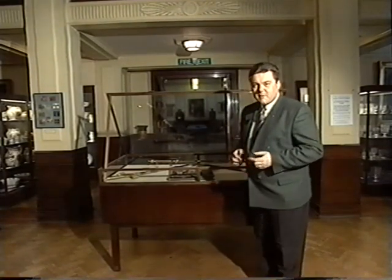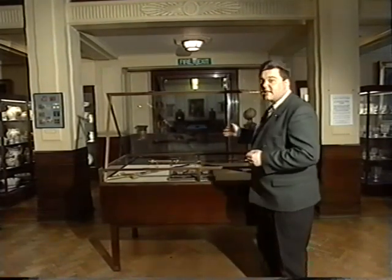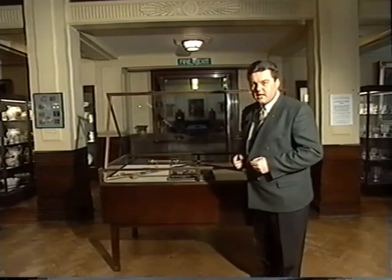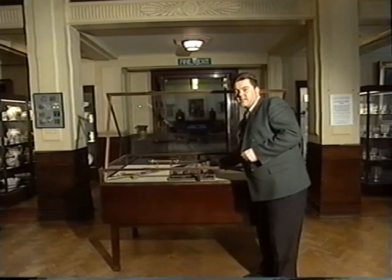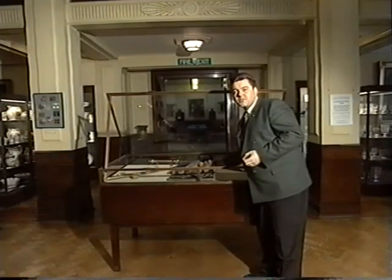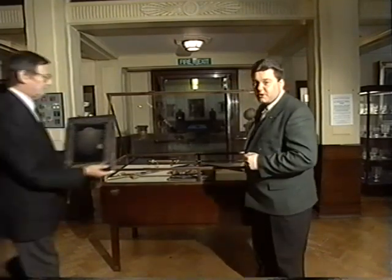This is a working museum, and that means that many of the items on display, including the items here, are still used today on ceremonial occasions. This is the Grand Registrar's bag, which was originally used to house the Articles of Union.